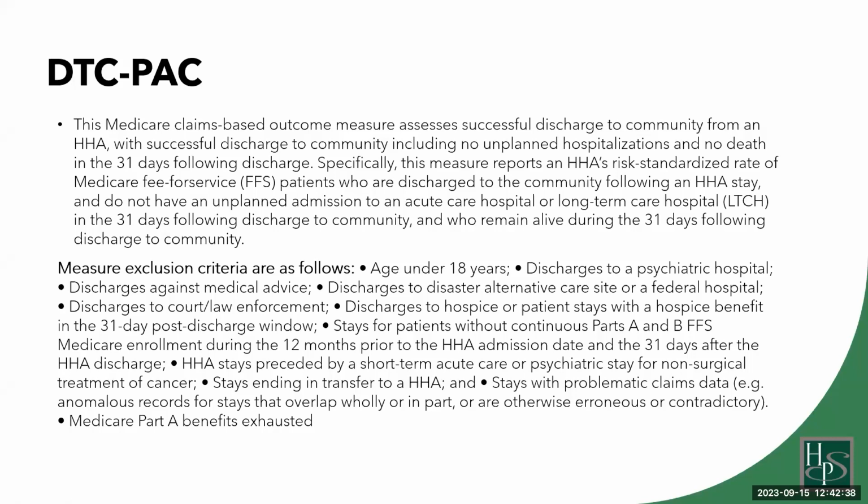This is the discharge to community post-acute care measure information as to how it will be calculated. This is a claims-based measure, as I said a minute ago, which is assessing the successful discharge to community from a home health agency, with successful discharge to community including no unplanned hospitalization or no death within 31 days following discharge.